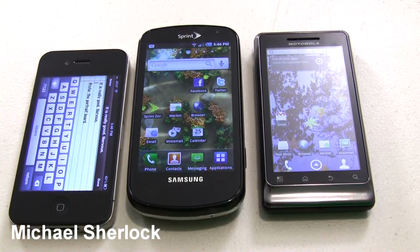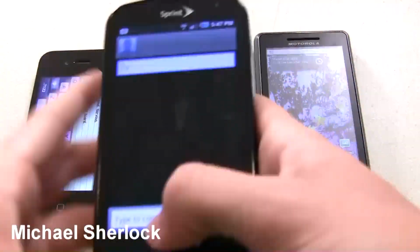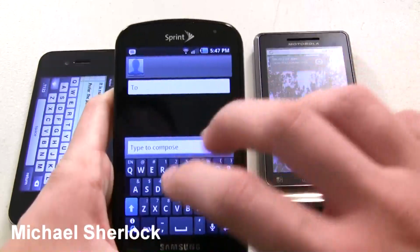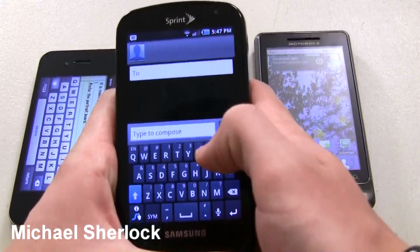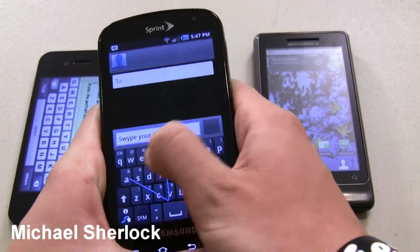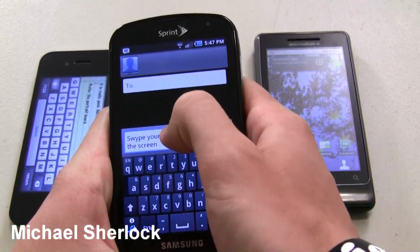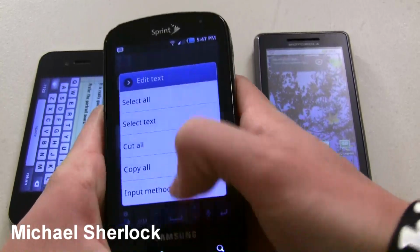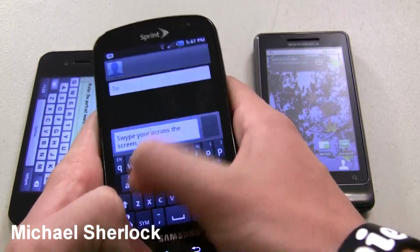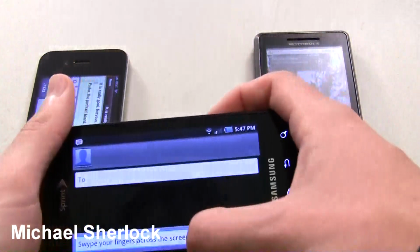However, as Android matured, it really did increase its usability. So it has a really good virtual QWERTY keyboard built in, the stock Android, but both the Droid 2 and the Epic 4G also have swipe. So all you have to do is just swipe your fingers across the screen. And of course, this word was not correct. So you can just go ahead and try again. Fingers across the screen. I really like swiping. It has a landscape method as well.